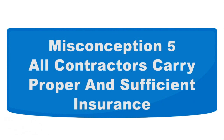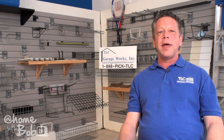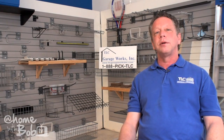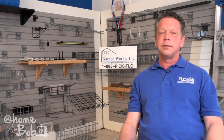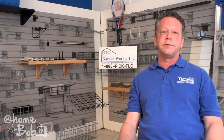Misconception number 5. All contractors carry proper and sufficient insurance. Don't believe that for a second. You should ask instead of assuming. Ask to see proof of the workers' compensation coverage that ensures you that they're actually registered with the Workers' Compensation Board. Their workers' compensation account is paid, current, and in good standing. Ask for proof of current and sufficient contractor's liability coverage.